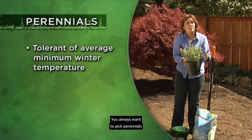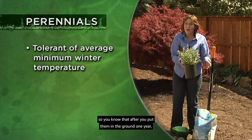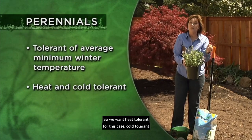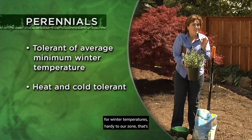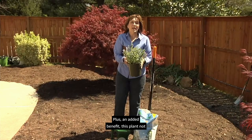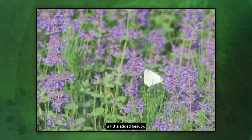You always want to pick perennials that will tolerate the average minimum winter temperature, so you know that after you put them in the ground 1 year, they should come back the next, and for many more to come. So we want heat tolerant for this case, cold tolerant for winter temperatures, hardy to our zone, that's what hardiness zone is all about, and suited to the growing conditions. Plus, an added benefit, this plant not only blooms all season with low maintenance, but it brings in beneficial insects and butterflies, so a little added beauty.